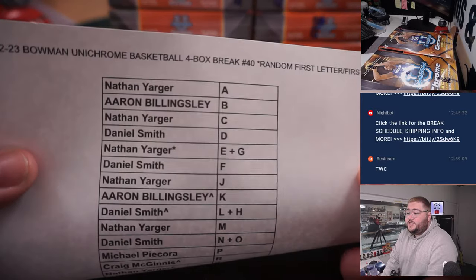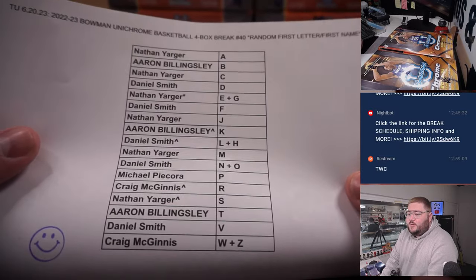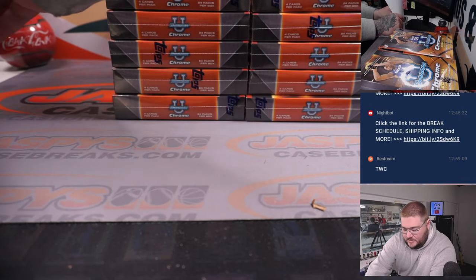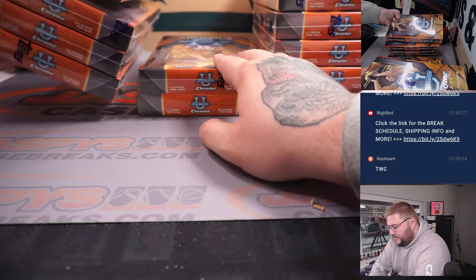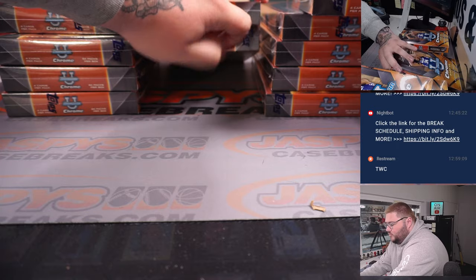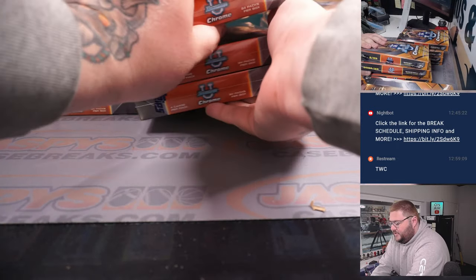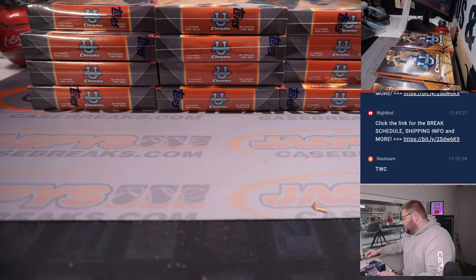First off, here's our break sheet. Number 40 right here. Nathan with A. Then to Craig with W plus Z. And let's break these up. So the first four on the left here will be a stack. These bottom two and the top from the right stack will be a stack of four. That's stack two. And the last remaining four from the right. Its own stack. So we'll roll our dice.